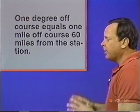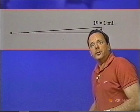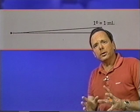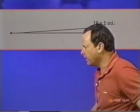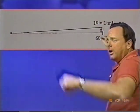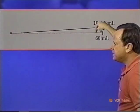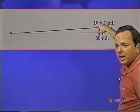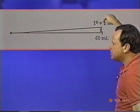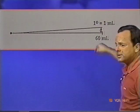First of all, let's assume that we're 60 miles out to begin with. When you're 60 miles out from a station and you're a degree off course, you're also a mile off course. And let's talk about that ratio a little bit because it's going to help us solve a lot of other kinds of problems. If you fly 1 degree, 90 degrees from your course, the time to fly to the station is going to be exactly 60 times the time it took to fly this direction. Or the distance to the station is also 60 times. So the ratio is, for each degree that you are here, this distance to the station is 60 times this distance, 90 degrees to the course.